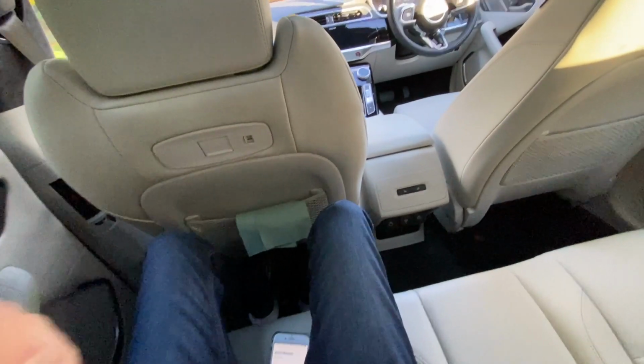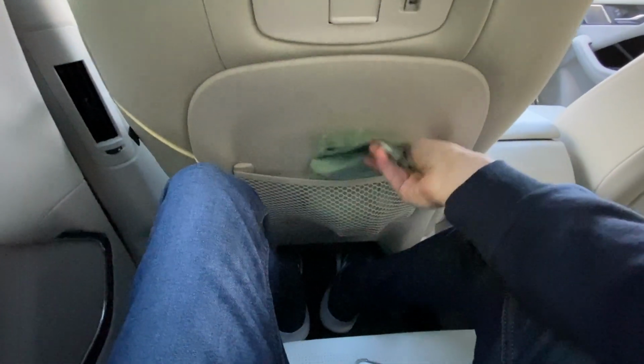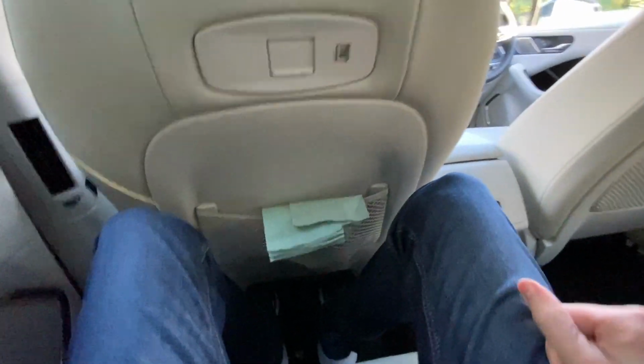I'm 6 foot tall, and it's not bad at all. I mean, it's not kind of XF bags of knee room. By the way, someone's left a lovely little paper towel in there. Again, I don't know if that is standard. That is definitely an optional extra, but handy to have.